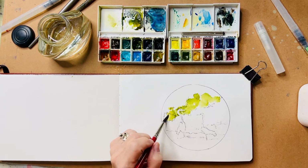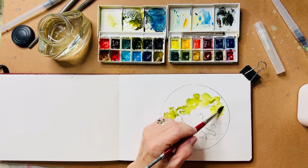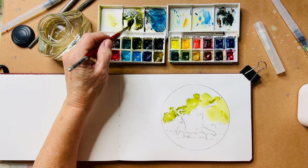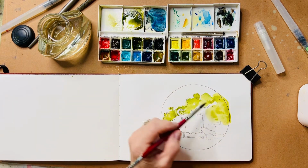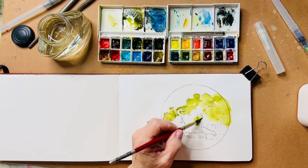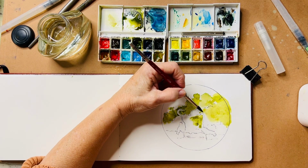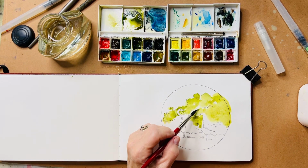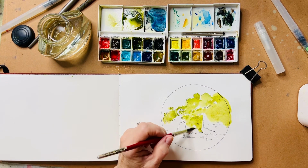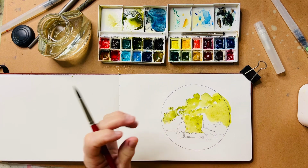Okay, so I'm painting in a fairly light watery mix to start off with. I think I'll keep within my circle, although I'm not worried if I tend to go out of the circle, that's fine too. Now I'm just trying to get in and around the shape of the birds. This is pen and wash. I've come over that a little bit there, that's okay. I can just wipe that back out again.